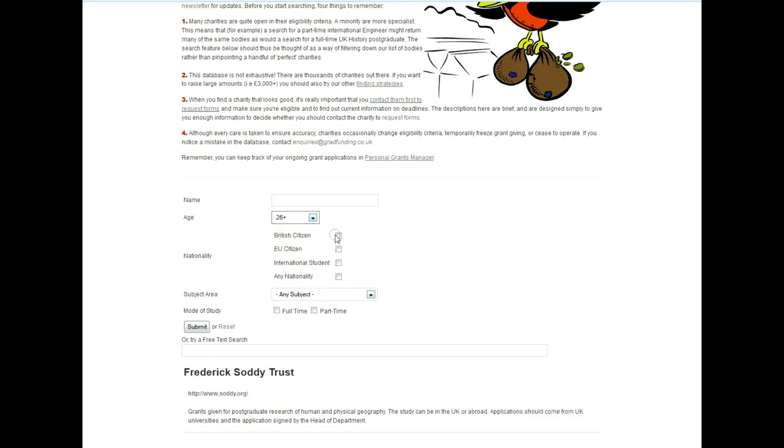Nationality: British citizen, EU citizen, international student, or any nationality. Let's go with international student. Then we've got subject area too. You can have any subject, or you can simply select the subject that you are. Let's say science, maths, and engineering. Part-time and full-time, obviously you are only part-time or full-time, you can't be both of those things simultaneously, so just click the one which applies to you. So let's go with full-time.